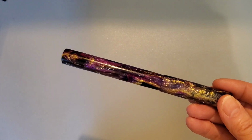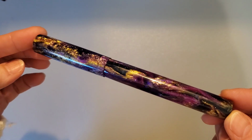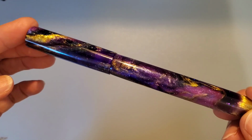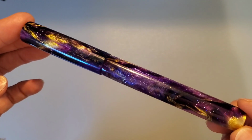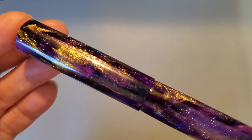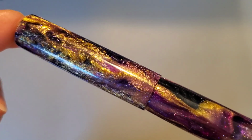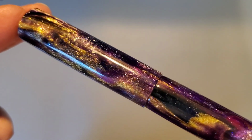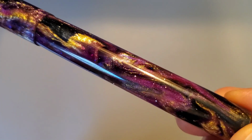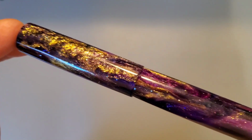I gasped when I first saw this pen. This is absolutely stunning. Look at the amount of gold and the amount of glitter in this pen. I will be having to commission one of these pens for myself. This is outstanding. I am in love with this resin, and I think the backstory on the resin is that Alan's grandson selected the colors for it. Little Alan selected the colors for this, and I just can't find words to say how beautiful this is.